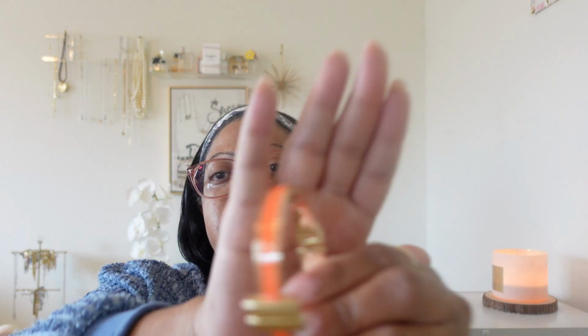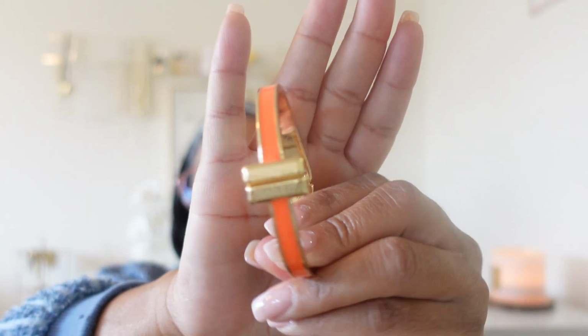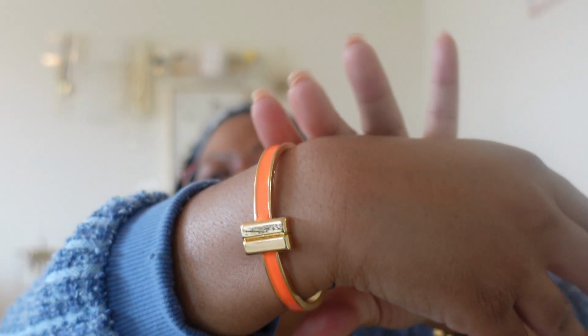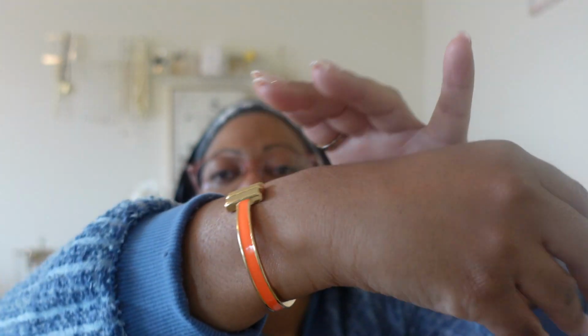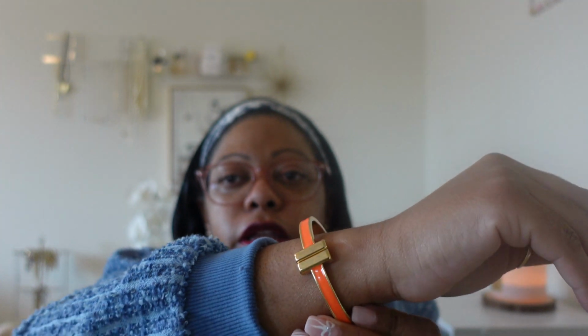And next for bracelets, I have a bracelet that's Hermes inspired. This is orange. And you just open it as so and put it on. And it looks as so. That's the back of it. Feels really good. It looks really cute.